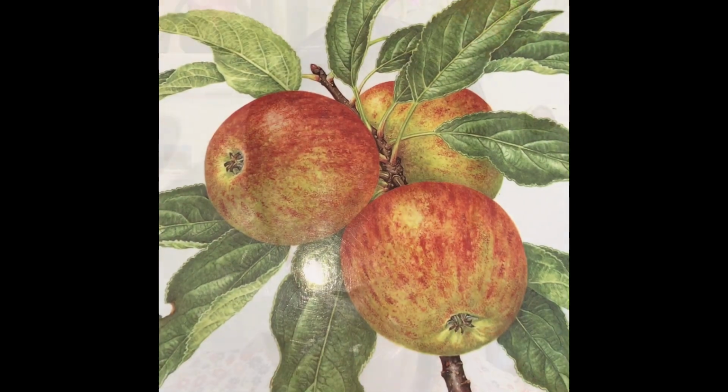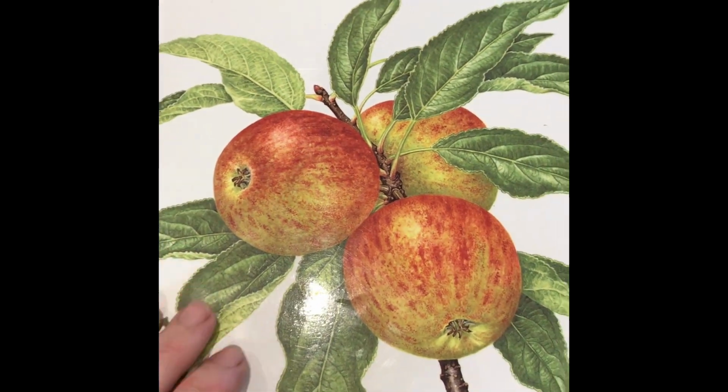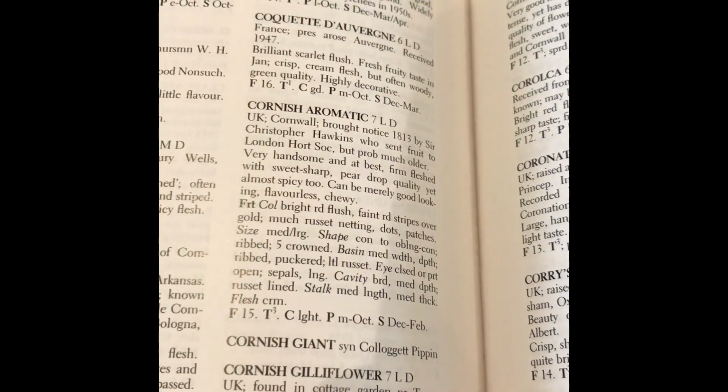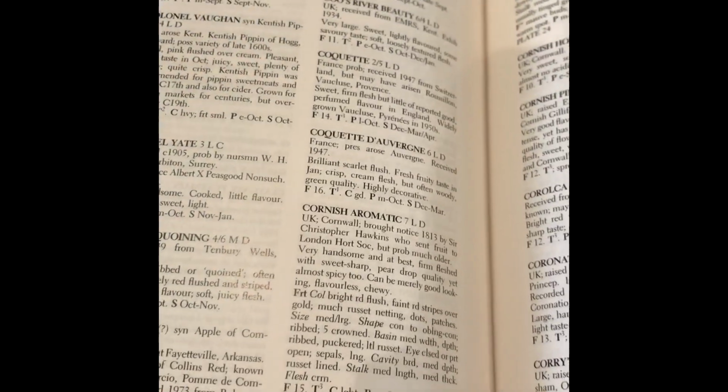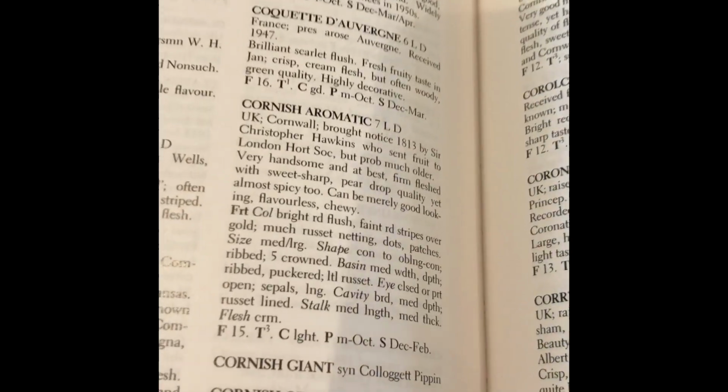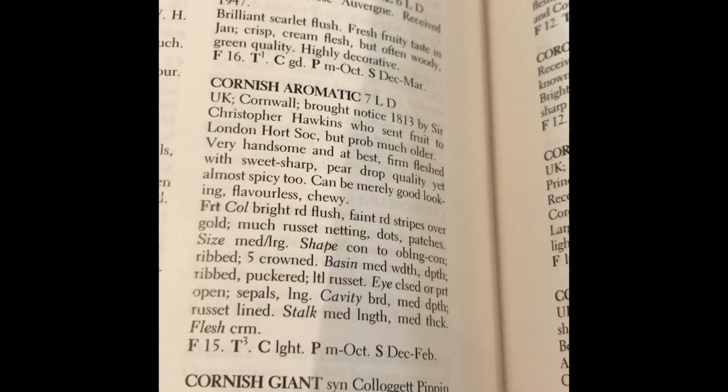Hello there, I'd like to show you how I make cider using apples from our farm. I highly recommend this book, The Book of Apples. In the back of the book is a very handy index. One of the apples on the farm is Cornish aromatic, and here it tells you all about those.